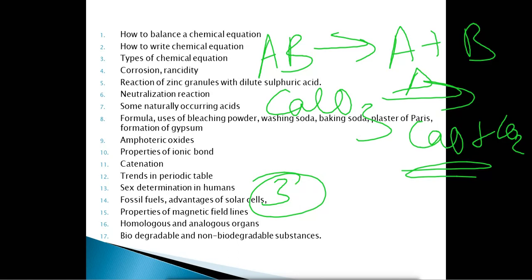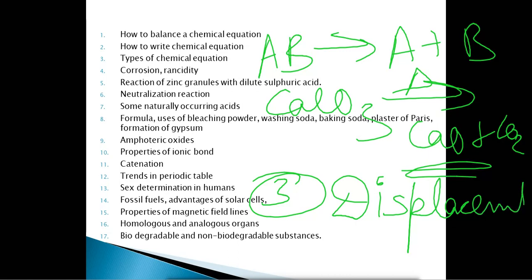Third type of reaction which we have read is displacement reaction. So in displacement reaction, what happens? In displacement reaction, a more reactive metal will displace a less reactive metal from its salt solution. Next is double displacement reaction, fourth type. In double displacement reaction, what we have read, mutual exchange of ions takes place.